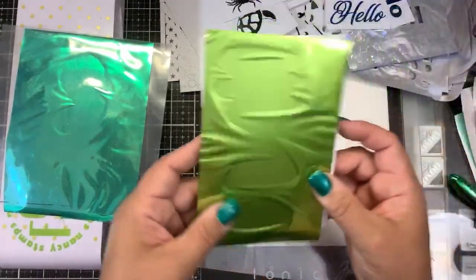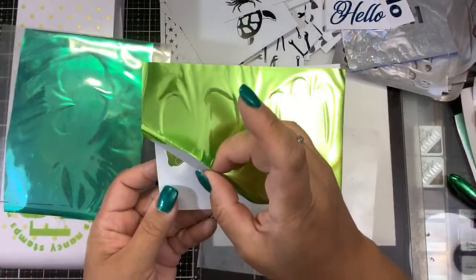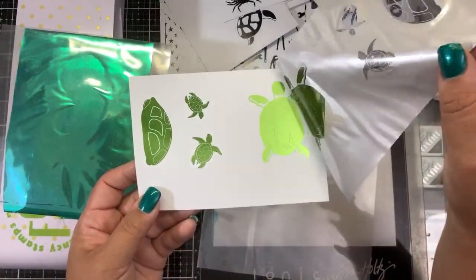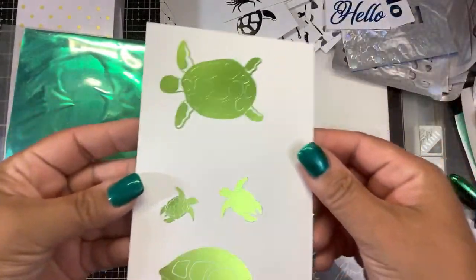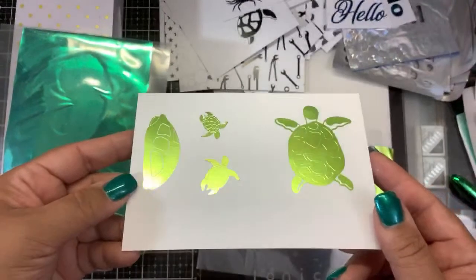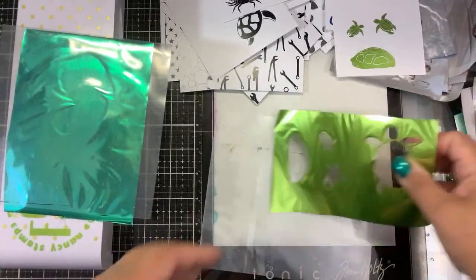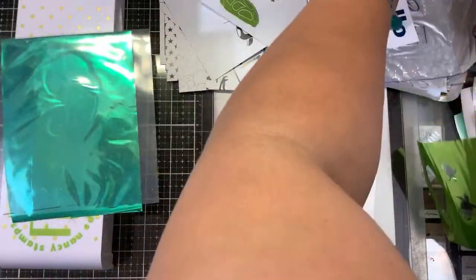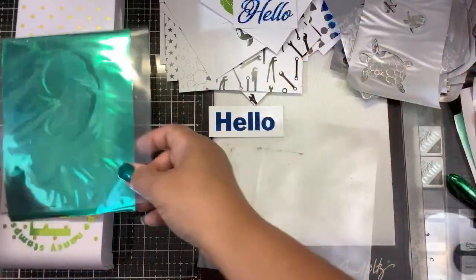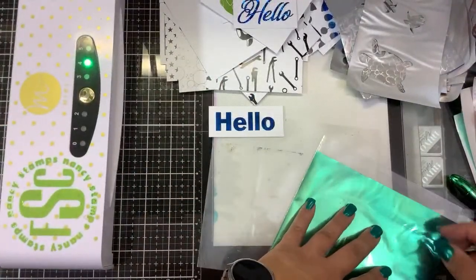Okay, let's see how our little turtles came out. I'm being really impatient. I need to really make sure that these cool down. Look at the turtles. So cute. Okay, let's see the seahorse. Let me leave this one out with that glue to dry. Too hot, let it cool down, Nance. Quit being impatient. Can't help it.